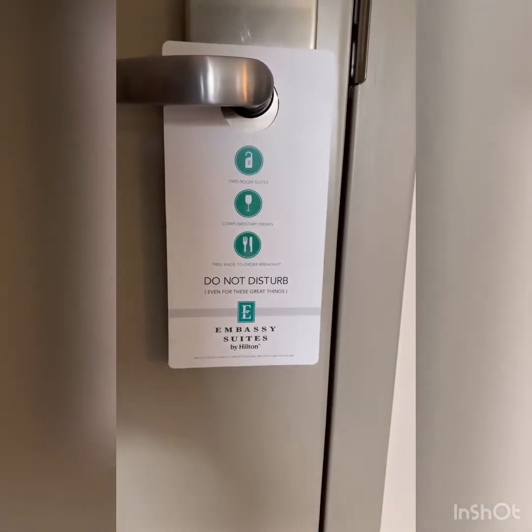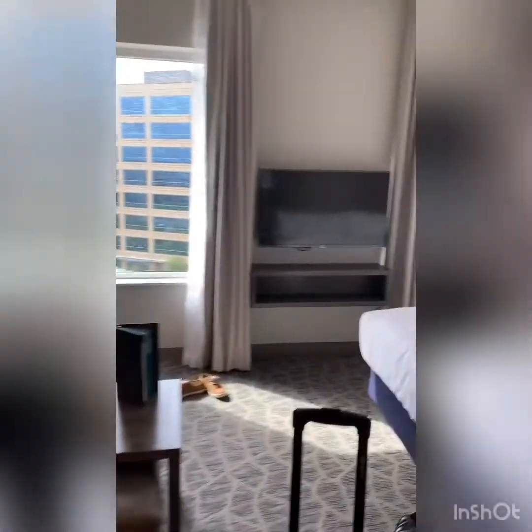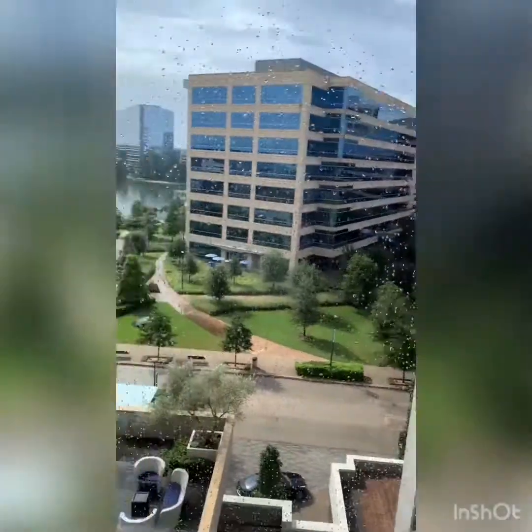Just reached my hotel. I'm staying in Embassy Suites by Hilton, and this is my room. Has a nice view from outside.